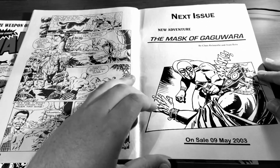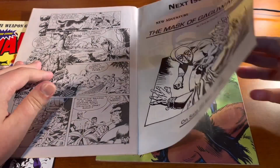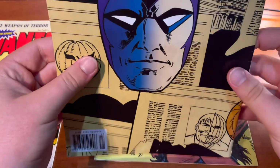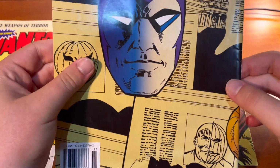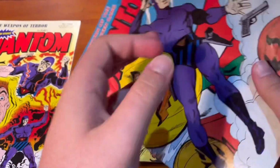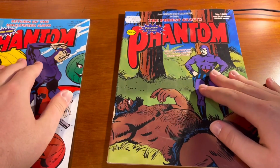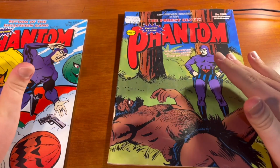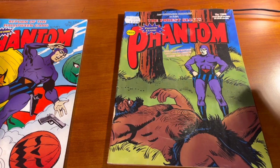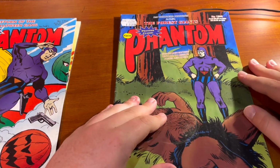Next issue, new adventure, The Mask of Gagawara, 9th May 2003. And yeah, there's the back cover. Can you actually say that this was done by Antonio? Because there are panels taken from any story at this time period, and that front cover and back cover is a panel from the book. So can you say it's credited to Antonio? Well, yes, you have to, because his name's on the front cover, so it is his.